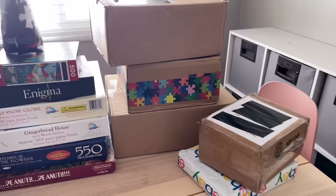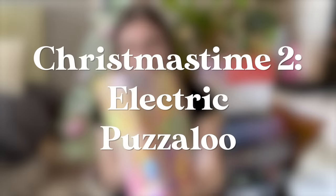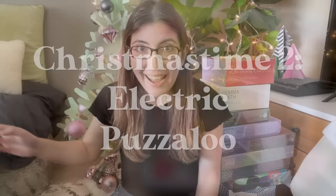So next I have a handful of boxes to go through of just modern puzzle brands. I think I might bring these back over to the Christmas tree though. All right, so first is actually one that I just bought from eBay with my own money. I can't believe it. I can't believe I finally found one.